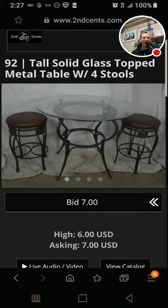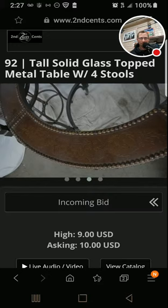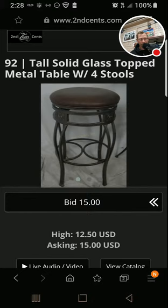Tall, solid glass top, metal table with four stools. There's four, right? Yeah. I only seen two in the picture there, so I was wondering. No, I know, because the other two were back away. Oh, okay. So it's four like that. Four. Lot 92, there is four. Pictures, yeah, not the grapevine ones, right? Oh, there it is. All of it, one money. Lot number 92. Nice piece of furniture here.